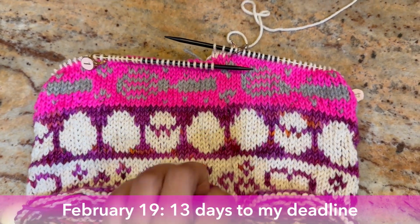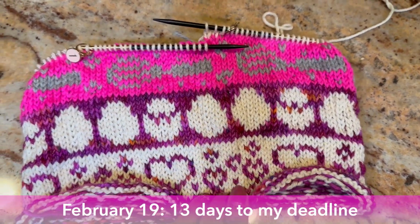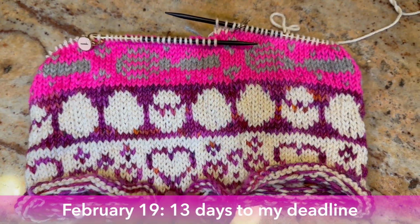So today is the 19th. I have an update on the Baking Doodle Cowl. Hopefully this is clear enough for you to see.